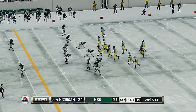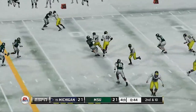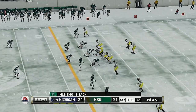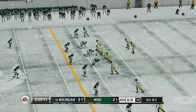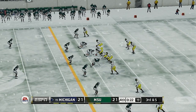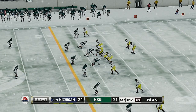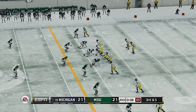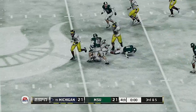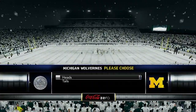From their own 28-yard line, it's second down. Under a minute left. Now he's scrambling. Very good tackle in space. He's scrambling, decides to tuck it in, and he's got space. We're going to overtime. That's the end of the fourth quarter, and we are headed to overtime.